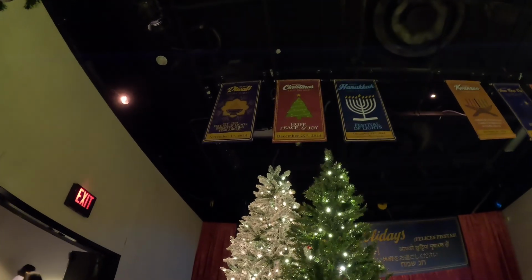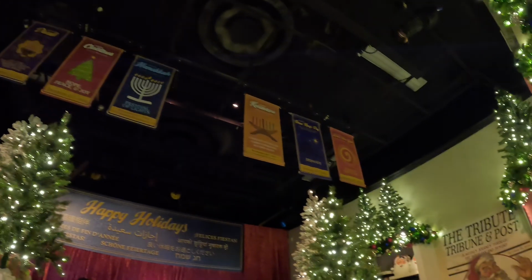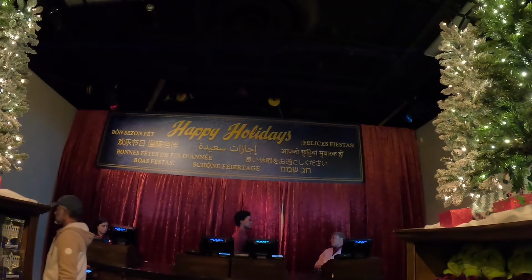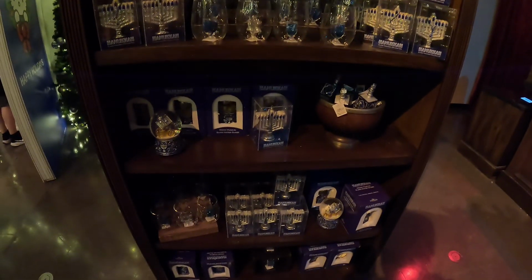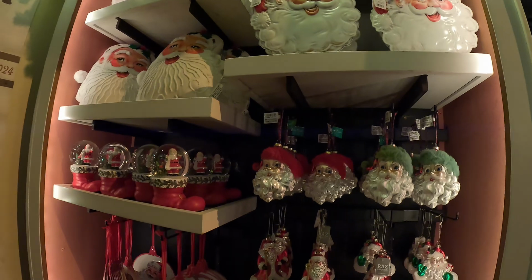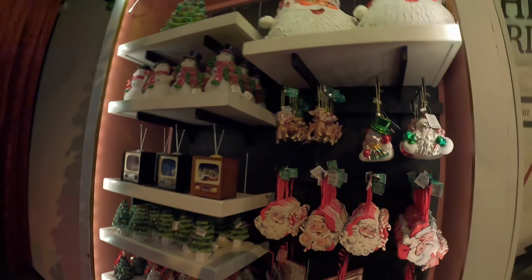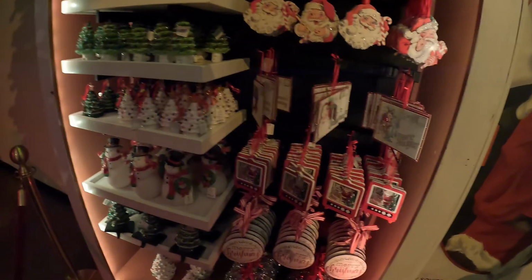On top, there's some banners for all sorts of other holidays like Hanukkah, Christmas, Kwanzaa, Three Kings Day, and Lunar New Year's. And there's even a sign saying Happy Holidays in all sorts of languages. There's also some Hanukkah merchandise with the menorah and snow globes. Three more Grinch plushes. Santa Claus merchandise like a snow globe, ornaments, pillow, and more. And last but not least, more ornaments like a reindeer ornament, a snowman ornament, and many other ornaments down here.